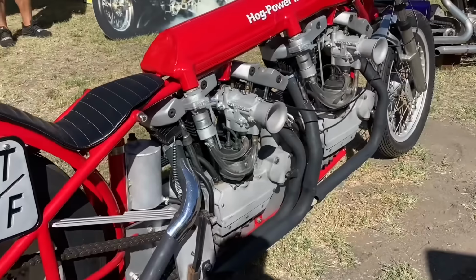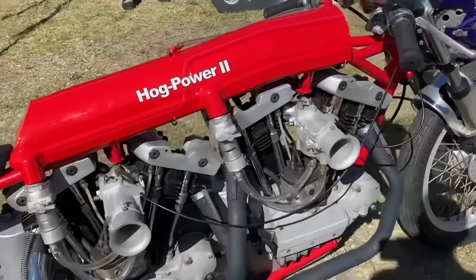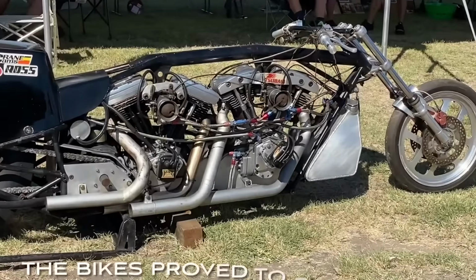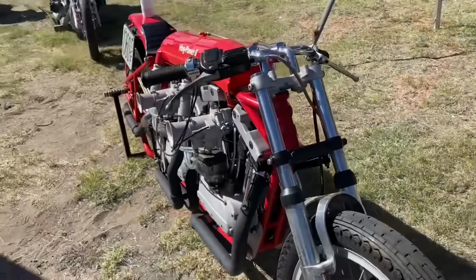So back in the early 70s, they decided to put 2 motors together so they could double the power, you know, and then we go double, you know, faster. But they realized it's heavier, so you got double the weight. So it didn't quite go as they thought, but it was a learning curve, and they sound great. I mean, if you ever heard a double motor, it's so cool. That's just a special piece of history.